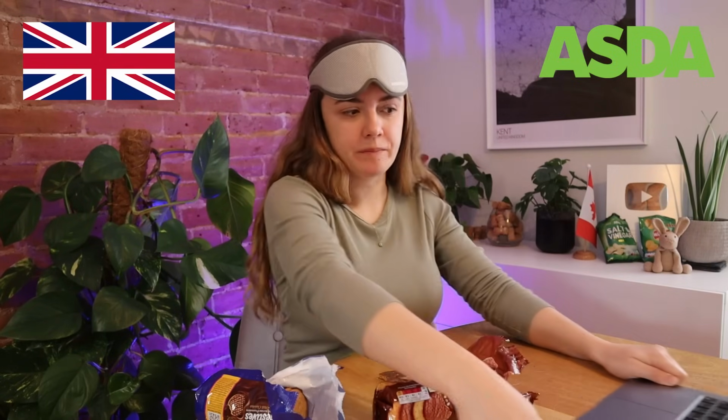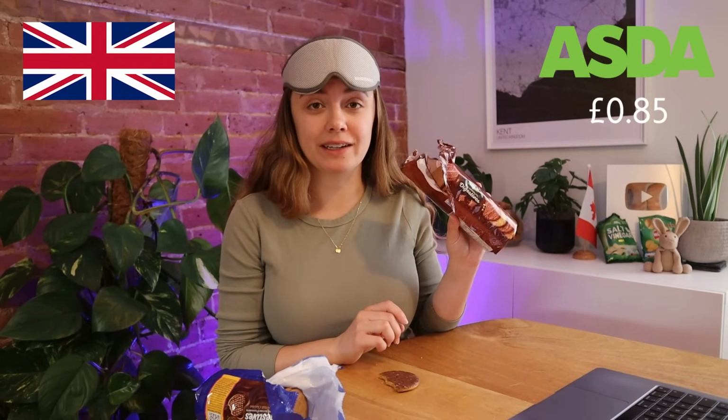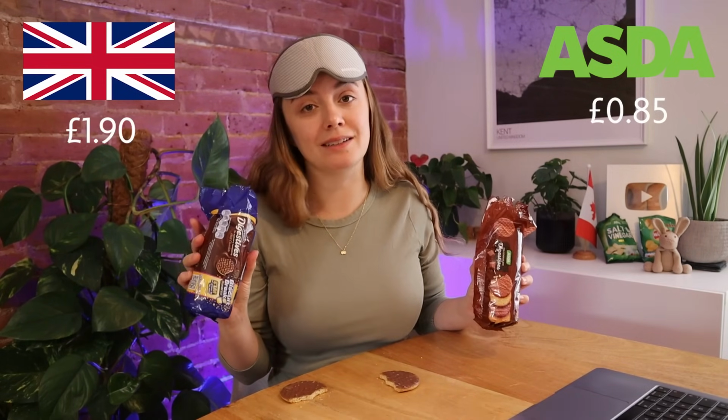Okay, I was correct, but that was literally just a guess. I'm shocked. There's literally no difference to me at all. Now for pricing. The ASDA milk chocolate digestives, 300 grams, 85 pence. For that much is pretty shocking. The McVitie's milk chocolate, which, did you know, slightly lighter. There's only 266 grams for £1.90.